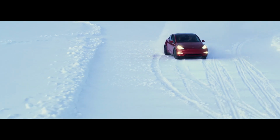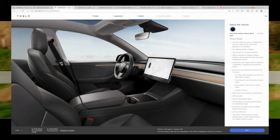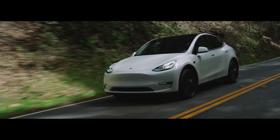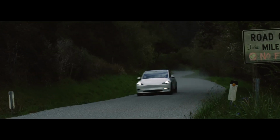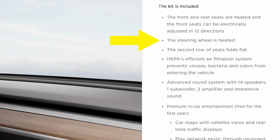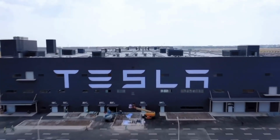Another change on this Model Y in China that we do not have here in the US is bioweapon defense mode. The Tesla HEPA filter is inside of Model Y here, and it does have bioweapon defense mode, which we have seen on Model S and Model X here in the US. This is the first time we've seen it go past those models to a different model. Chinese built Model Y has it, so maybe the US one will have it as well. We also see a heated steering wheel on this Model Y for China. The China Model Y and the China Model 3 has a heated steering wheel.